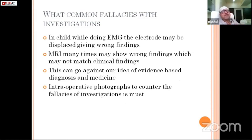And then there are fallacies associated with all the investigations. In child, while doing EMG, the electrode may get displaced and give wrong findings, which is a possibility. MRI many a times, the child moves, and we may get signs of root injury, which on table we may not see. This can go against our idea of evidence-based diagnosis and medicine.